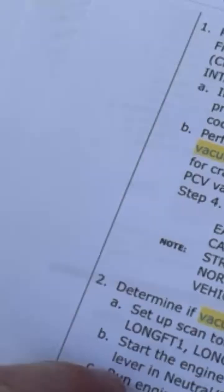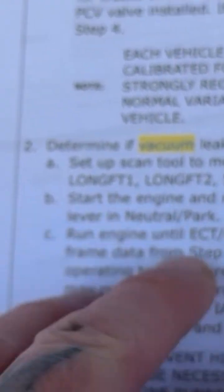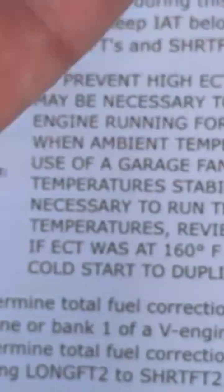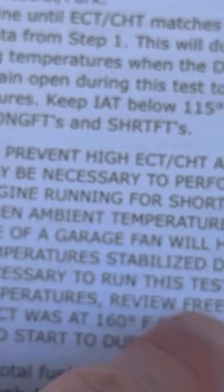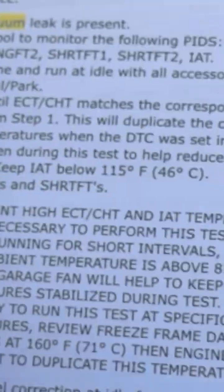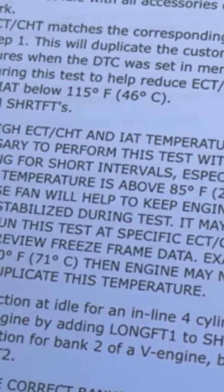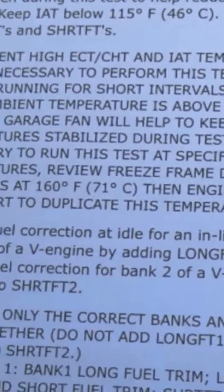If a vacuum leak is present, set up the scan tool and monitor. So basically start the engine and run it with all accessories off, gear lever in neutral or park. Run the engine until it matches the corresponding freeze frame data. This will duplicate the customer's engine operating temperature. Okay, so basically you want to get to whatever the code was set for in the freeze frame data. That's what it's saying. Prevent high ECT and IAT temperatures when necessary, and make sure engine temperature stabilizes during the test.